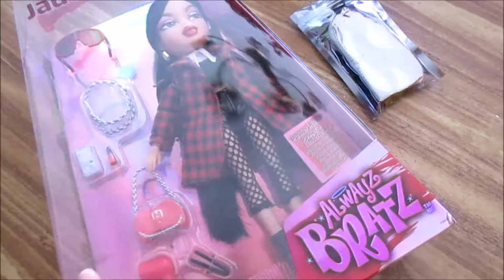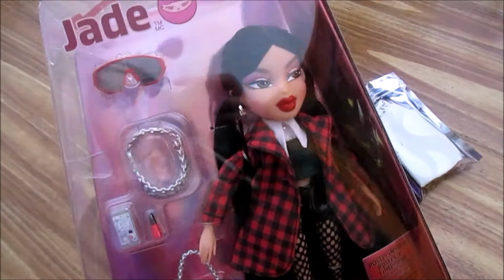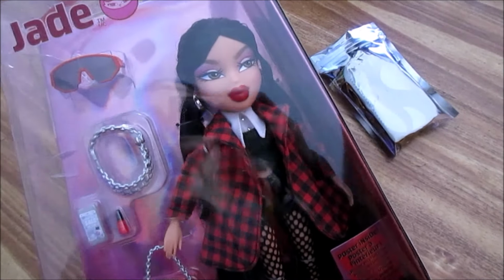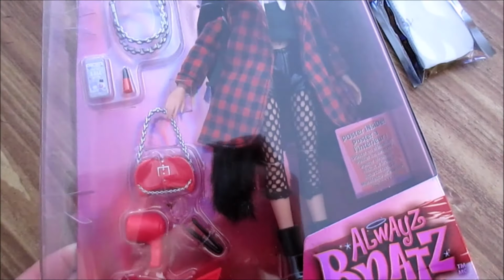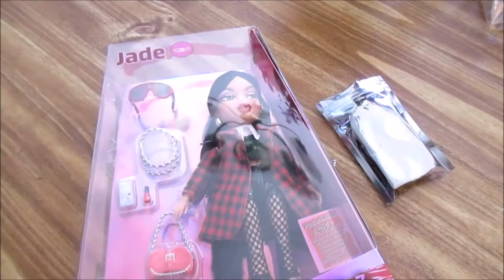And they do carry these at my local Walmart, so maybe they'll get lucky and the others will go on some kind of sale. She's really beautifully made. I love the red and black color combo. And she comes with some cool accessories, and the artwork is super cute too. So I'm very excited to have this beautiful dolly.